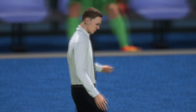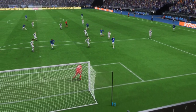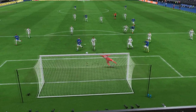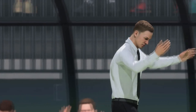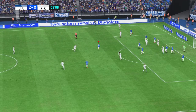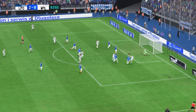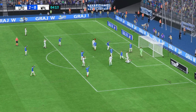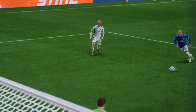Well, from that position, he really should be doing more to work the goalkeeper. Well, this could pose problems for the defenders, and the keeper did magnificently. Well, that's just a wonderful save. How did he stop that?